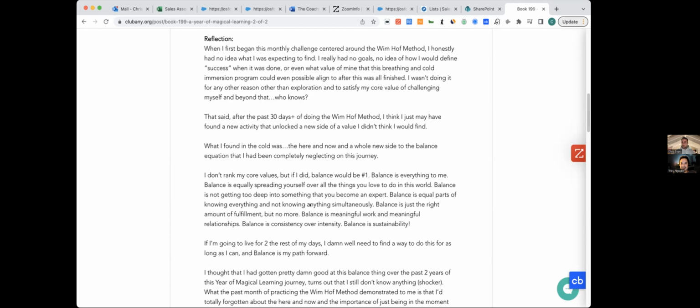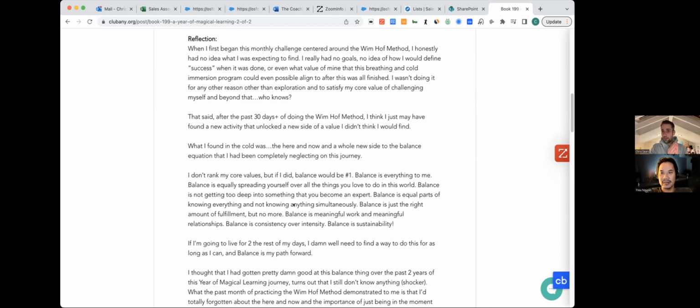And what I ended up finding in the cold at the highest level is another side to balance that I didn't know I was missing. So if we go back to this whole journey up until this point in time, what happened in my life with Amelia happened at the beginning of all this, and I was just stuck in the here and now, and it was terrifying. It was awful, right? I didn't have an imagination anymore.